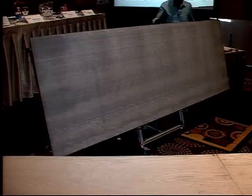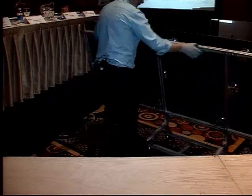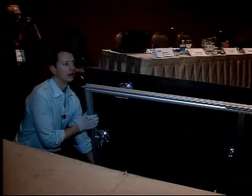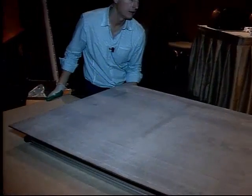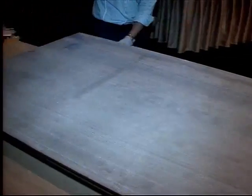You see, while they're working, because of the system that we have, I can move this huge panel by myself, line it up with the table. Okay, now Tim and I, we're going to pick it up, put it on top of the table. And now we're ready to apply the thinset.